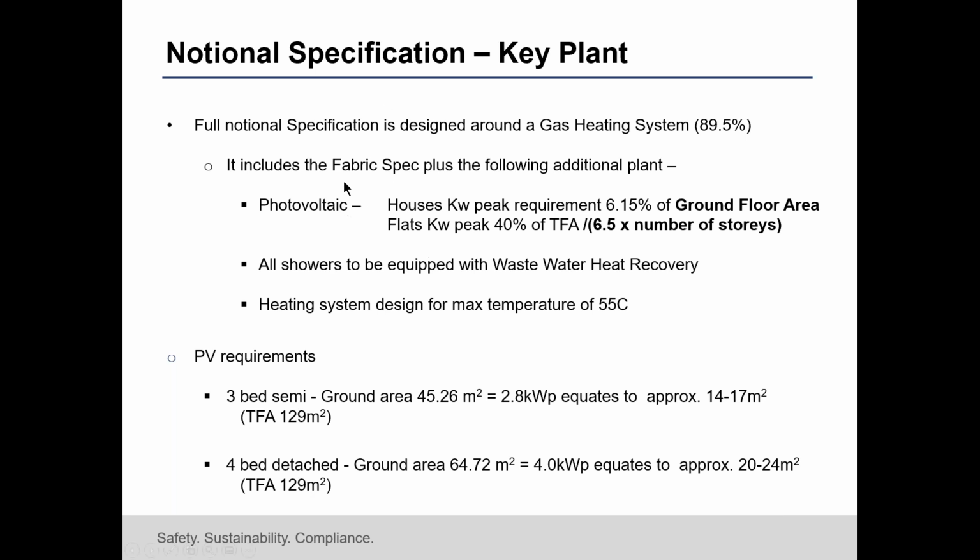Unfortunately, that doesn't work out very well when we start talking about photovoltaics, because obviously multiple floor buildings, townhouses, etc., have a relatively small roof area. So they've invented this calculation. If I just concentrate on the houses first, it's slightly more complicated for the flats. The amount of photovoltaics on the roof you need is just over 0.6 of the ground floor area.